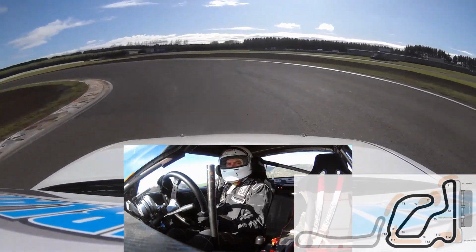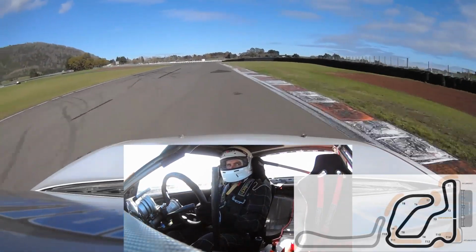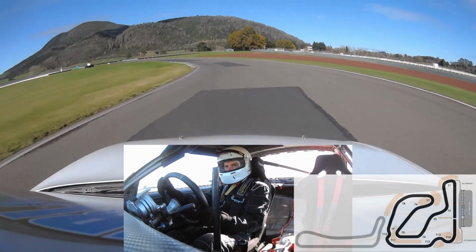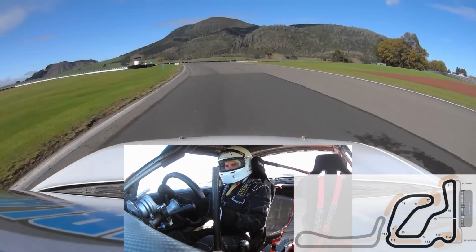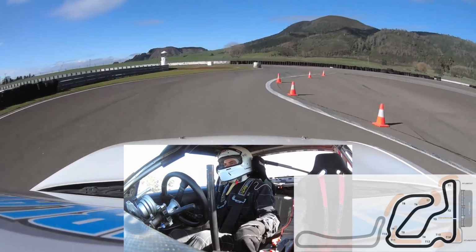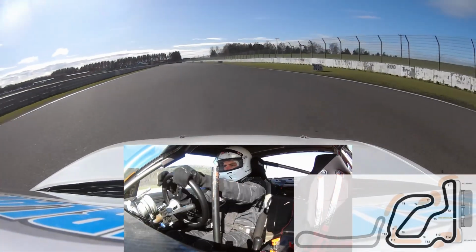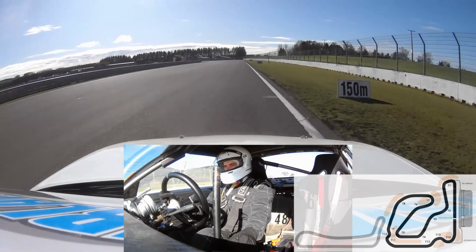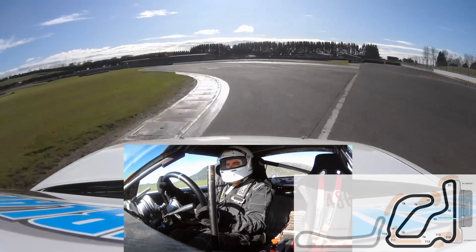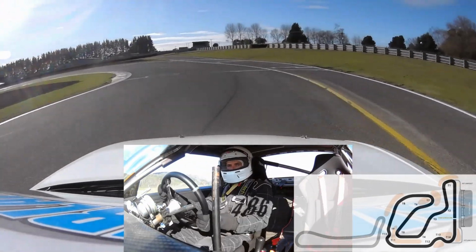Seven is a cambered left-hand hairpin that will reward or punish you based on how well you get turned in. 8 can be taken flat in slow cars like mine. Unlike the layout I'm used to, 9, 10 and 11 are a chicane complex cutting through the infield to join the back straight about 2/3 of the way to the final complex. 12, 13 and 14 are the left-right-left we're familiar with, but with the advantage of not being approached at such high speed as usual.